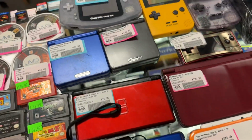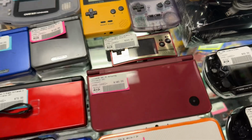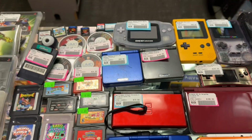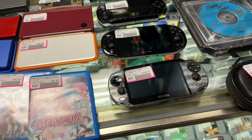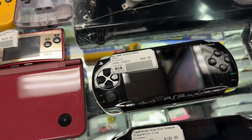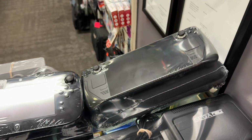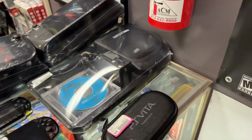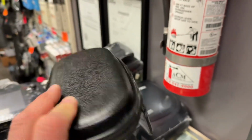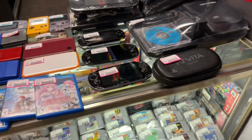And then look at these beautiful handhelds. We need these so bad. Got a Game Boy Micro. This is absolutely gorgeous. This is a 101. And then we have a Vita Original OLED, a Vita Slim, and a PSP. We also have a Wii U, a Steam Deck, and a Sega CD Model 2. And then this is the PSP leather case. This is official. These go for a lot of money. We do have it priced pretty reasonably. I see them go for a lot more on eBay.